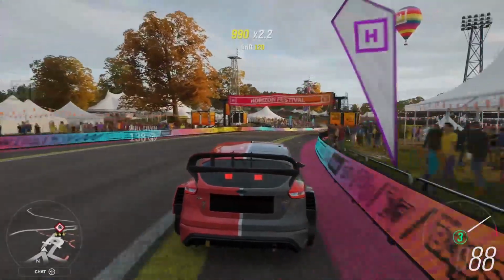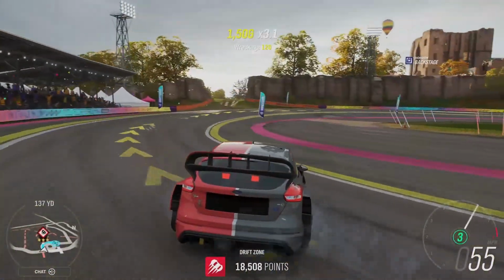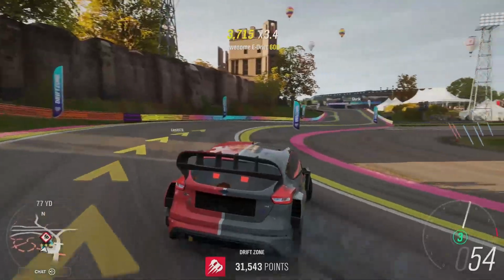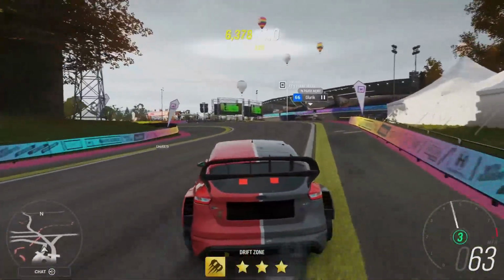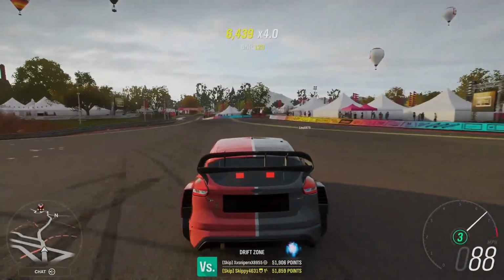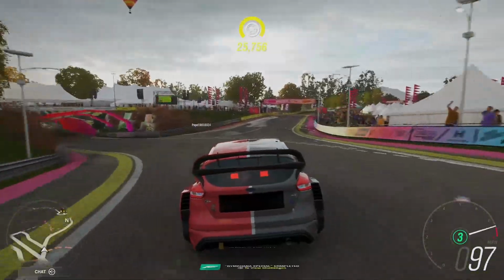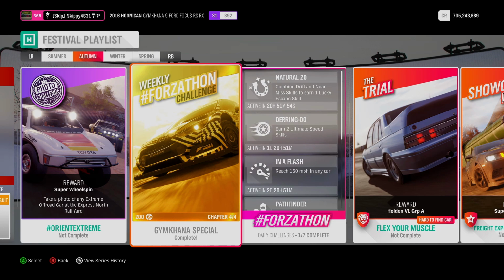Let's go again then, let's go ahead and get 3 more stars at the Horizon Donut in the Focus RSRX. Go, go, go. Through the finish line, 47,500, 3 stars. And that'll be this week's Forzathon challenges completed. There it is, Gymkhana Special completed. So after completing Chapter 4, Drift King, earning 6 stars in total from any drift zone, that's this week's Forzathon challenges Gymkhana Special completed.